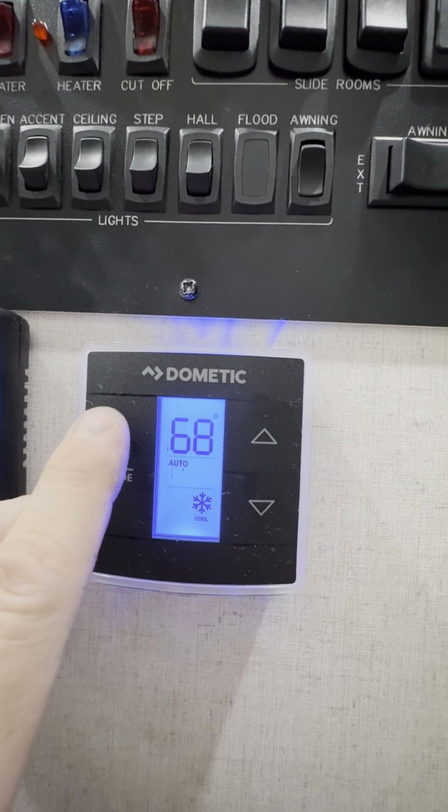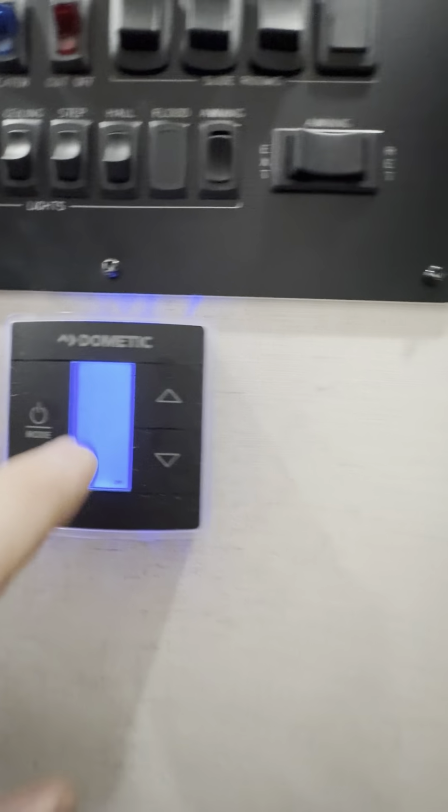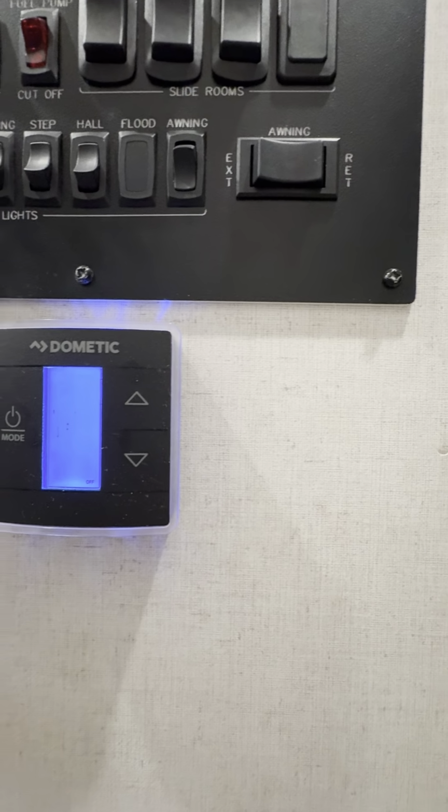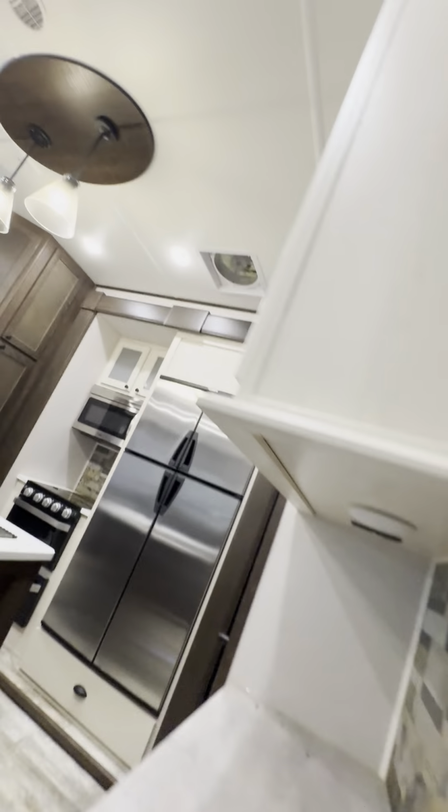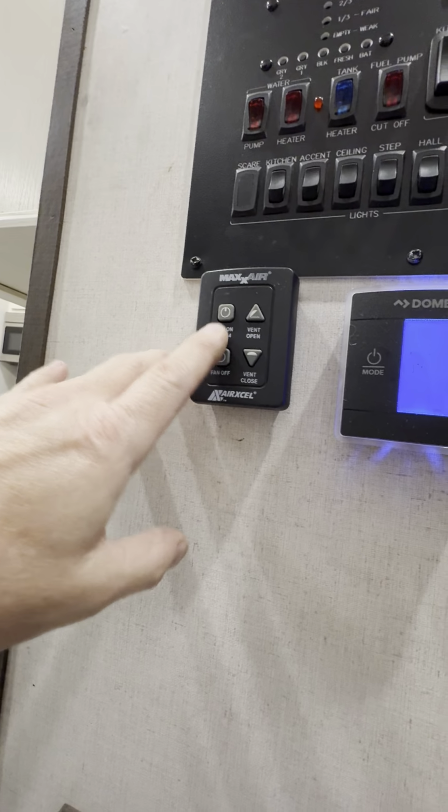You tap it, and you'll just cycle through to whatever you want on the settings. And then you got your arrow keys over here for temperature. This switch over here, there's actually a fan on the ceiling up there just above the refrigerator. This will open that fan lid and turn on your fan speeds.